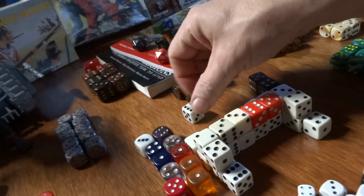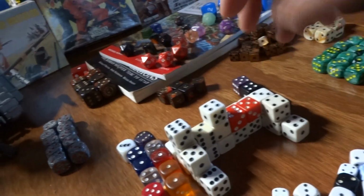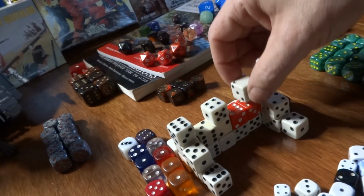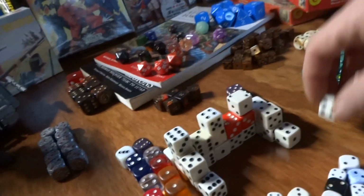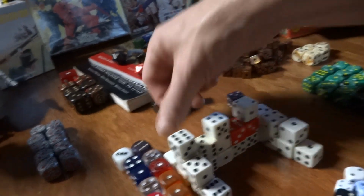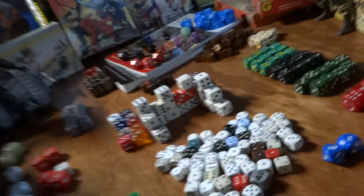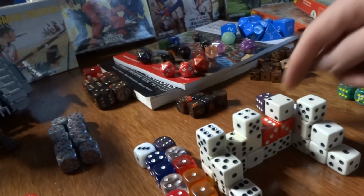And I seriously used all these dice. Not these here. These are what's left over. But I seriously used these dice to make castle walls. And I super glued these things. And at the time, it was called crazy glue, at least for us here in the States. And crazy glue, you know what I mean?